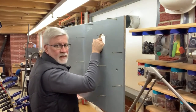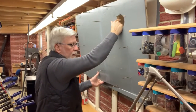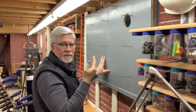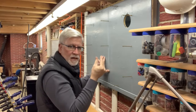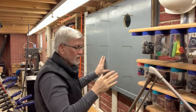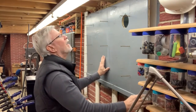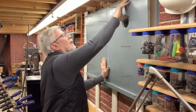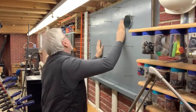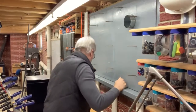These screws might seem crazy long, but you've got to remember I've got 2 inches of foam on this side of the studs, plus the studs were a 1/2 inch back, so I've got to go 2.5 inches before I even get to the studs. So these screws needed to be pretty long. I just gotta get it back in here again. Yeah, that looks pretty good.